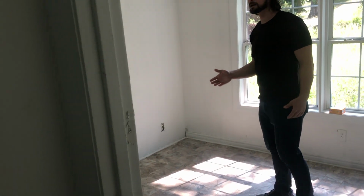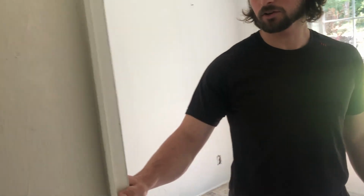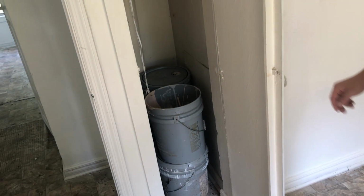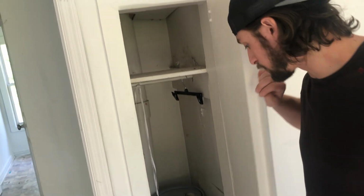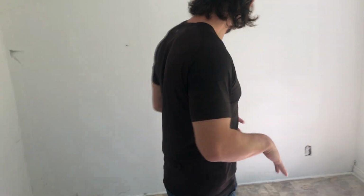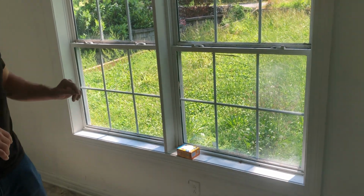So come here with a little hallway right here, and we come into this bedroom. This is bedroom number 1, and it has a little closet. Right now, in order for it to be a legal bedroom, it needs a closet. So this will be the closet. I don't know what's in there, I'm not going to look. But we have our closet, we have our outlets, we'll put new outlet covers, we'll repaint this whole room. There's a big, huge wasp right there. We'll stay away from that.